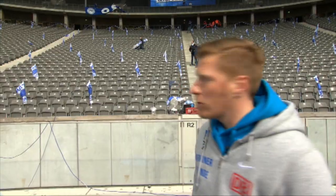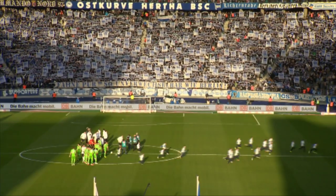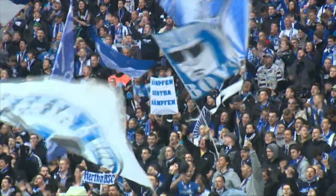This is the East Stand. This is where the atmosphere in the stadium starts. Wins and defeats are virtually decided here. The fans are always feeling good. It's Champions League-like.